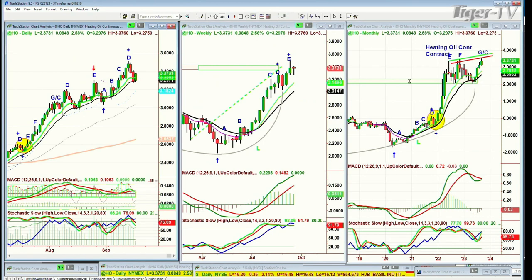Wow, if it climbs into the 3.37, this is a continuous contract. If it starts to climb into the 3.60s, that's going to be a sign to say it's going to tackle that resistance level again. So we're starting to see heating oil become a reality as the weather's starting to get a little cold here in the Northeast.